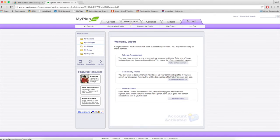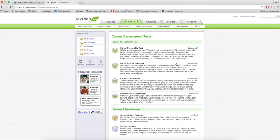Now we'll go through and talk about a lot of the other parts of the MyPlan website after you've registered in another video. But just go ahead and take a moment to orient yourself with the front page. Navigate towards the center of the screen there where it says Take an Assessment. You can go ahead and click on that.